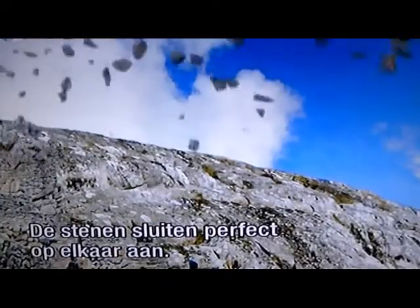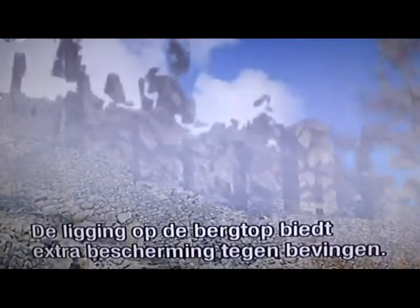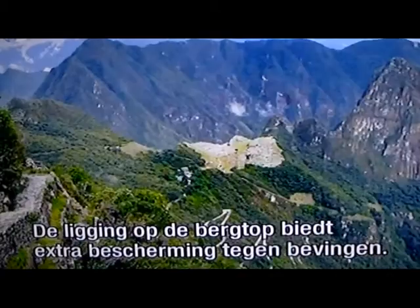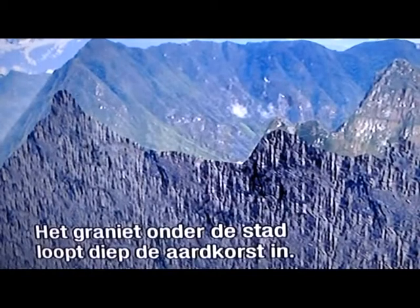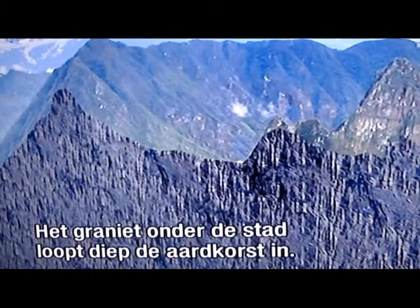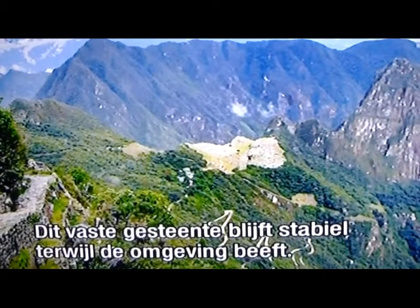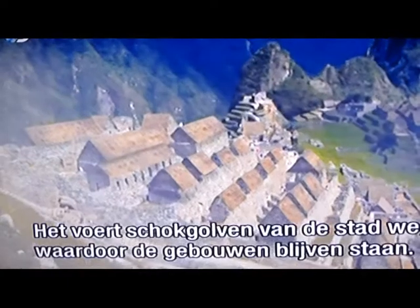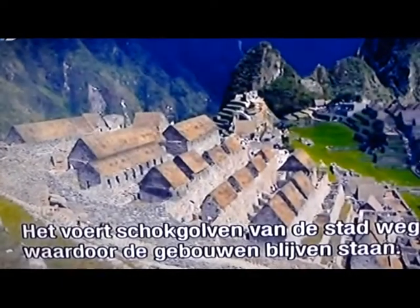Their stones fit together perfectly. But the mountaintop location gives the buildings added protection against tremors. The granite below the city plunges deep into the Earth's crust. This deeply rooted bedrock remains steady as the surrounding ground shakes. It can deflect shock waves away from the city, helping the buildings to ride out the quake and remain intact.